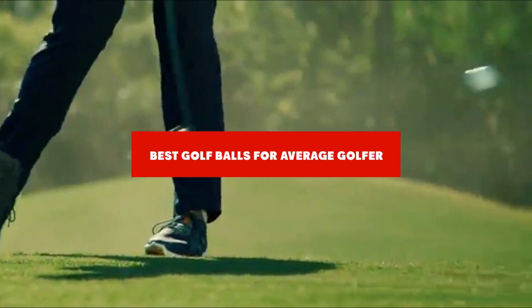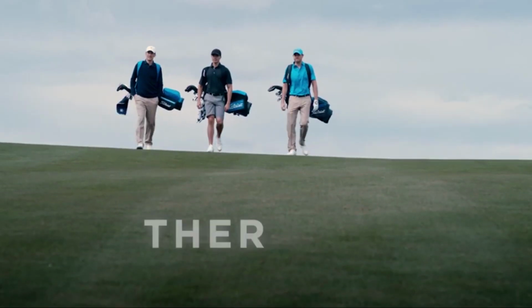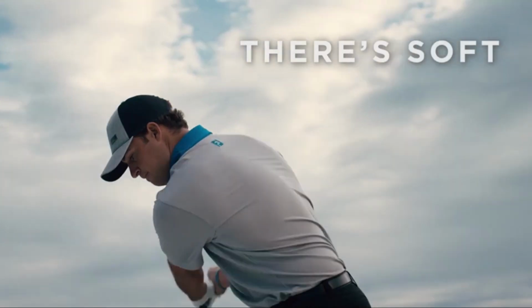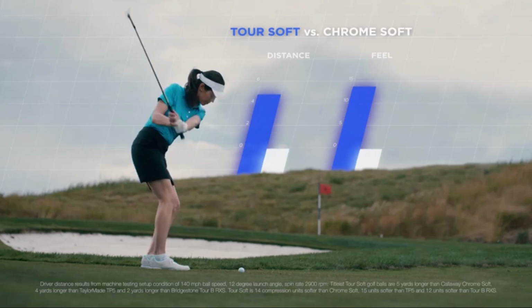If you're looking for the best golf balls for the average golfer, here's a list you must see. We made this list based on our personal preference and sorted it based on their features, prices, quality, durability, reputation of the manufacturers, and customer feedback. Also, we've included options for every type of customer. So let's get started.